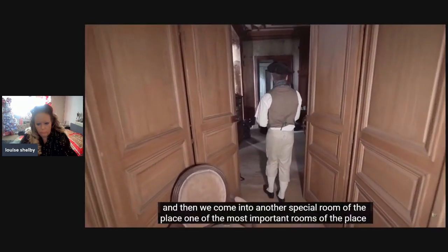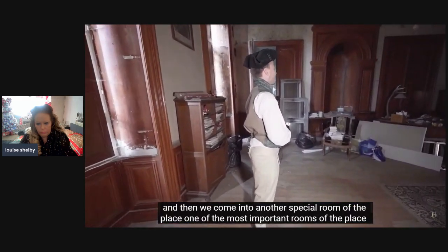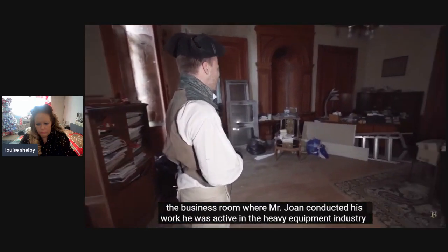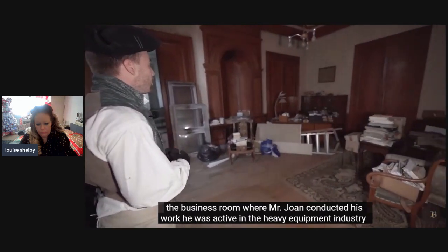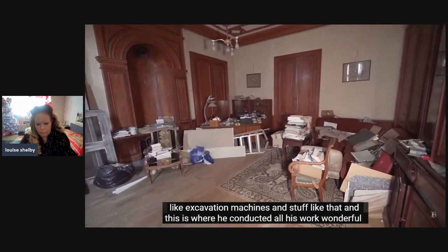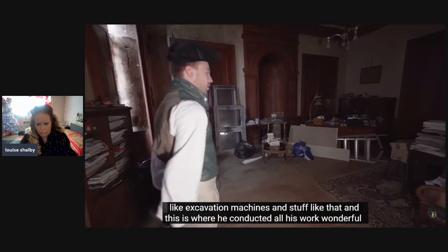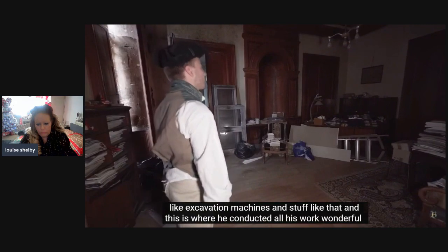And then we come into another special room of the place. One of the most important rooms of the place, the business room, where Mr. Jean conducted his work. He was active in the heavy equipment industry, like excavation machines and stuff like that. And this is where he conducted all his work.